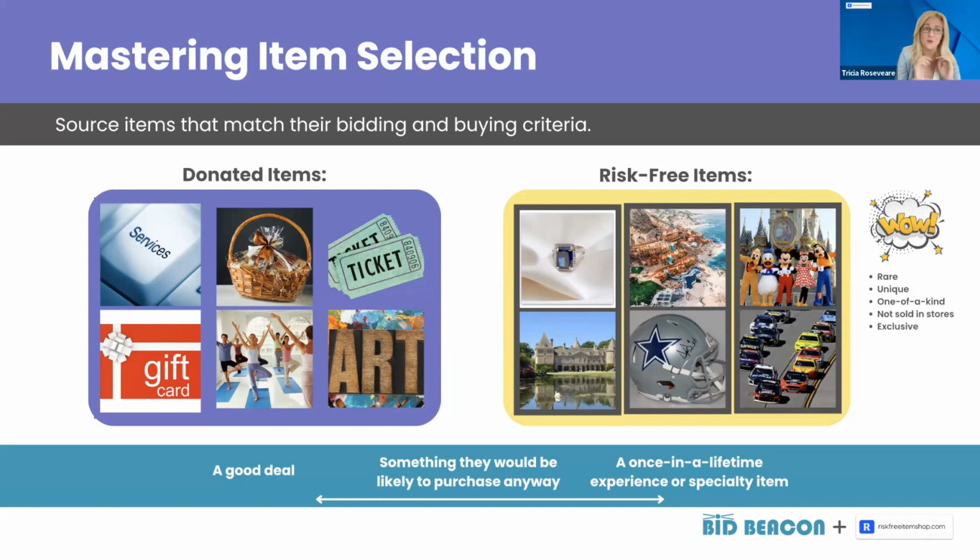They've given it to you because they want you to maximize how much you can get for it. But you have the opportunity to come under that retail price so that you can get people in, right? So if you look at it, this tracks right to that good deal. The people that are coming in for that, they're going to head there. It also tracks with something they'd be likely to purchase anyways.